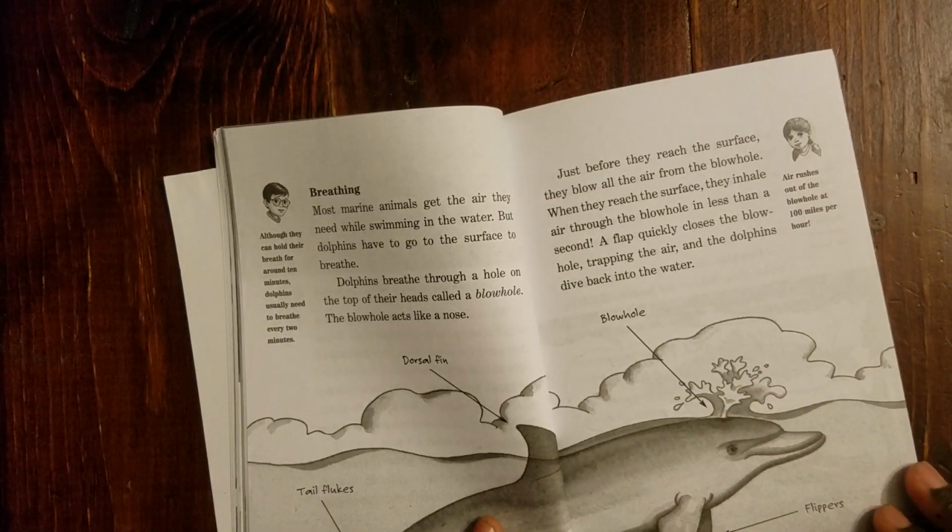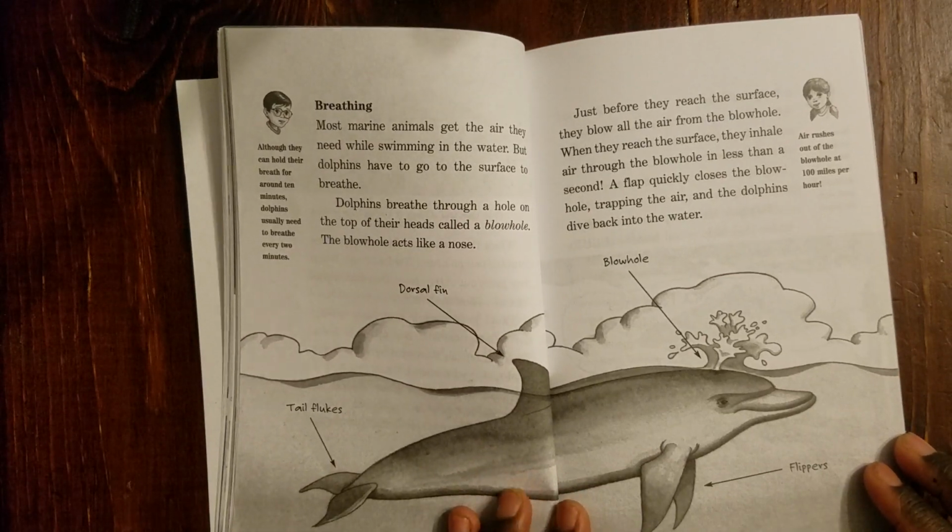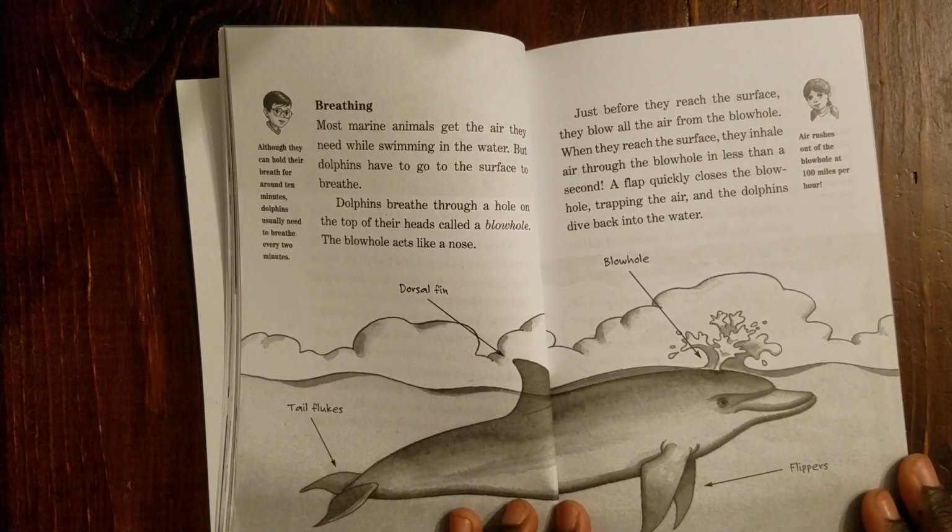Breathing. Most marine animals get the air they need while swimming in the water, but dolphins have to go to the surface to breathe. Dolphins breathe through a hole on the top of their heads called a blowhole. The blowhole acts like a nose.